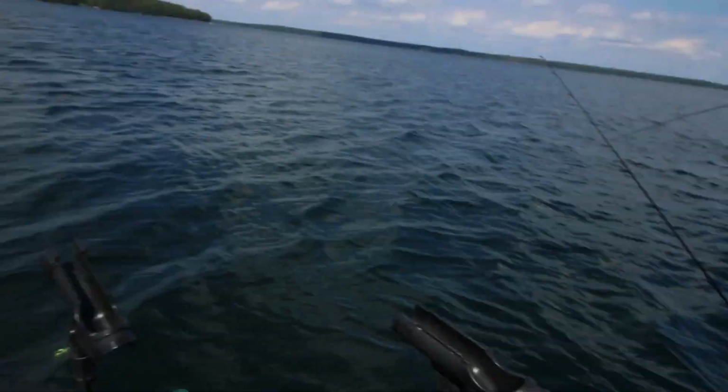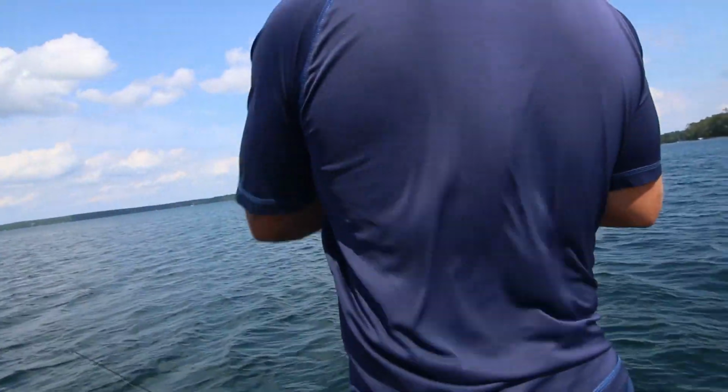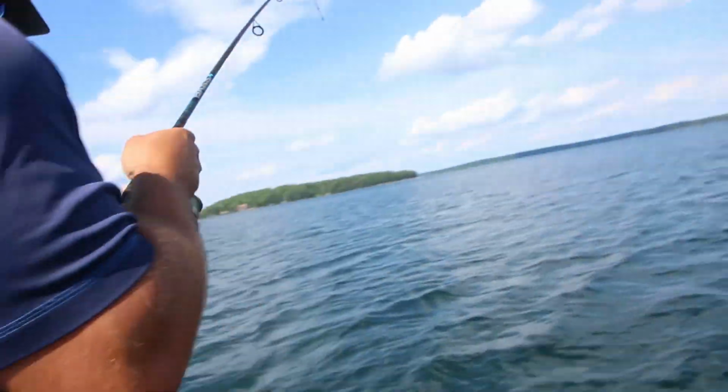Mitchell, how's yours? No net in the boat today? Still on there, ooh. What is going on? I know we got a big tangle, but that's all right. We have a little tangle, got a little jiffy down there, nice fish.